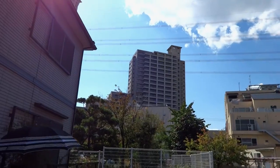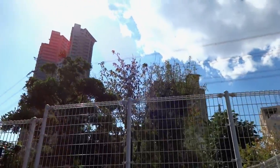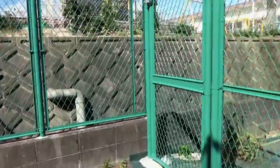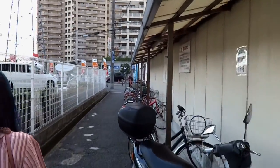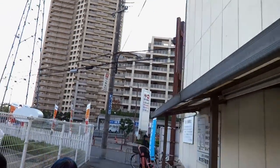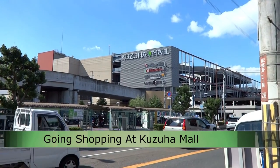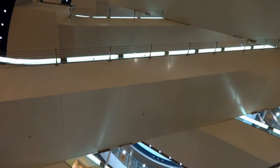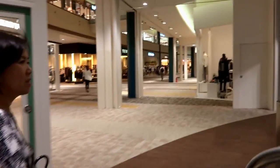On our way to the store, look at the size of that building. Wow. There's even a bigger one over there, and those are apartments. Huge. I think that's where we're headed. This kind of looks like the malls in America, with the different kinds of stores.